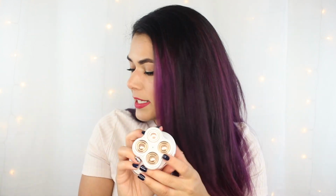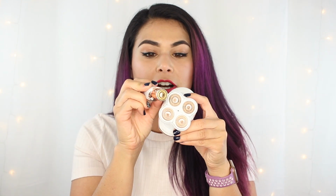The Flawless Legs, this one is the more expensive one of the 3, and I get a lot of questions about this. I do still use this, and I actually talked about it in a recent Instagram story, but obviously those expire. So this is basically like 4 of these heads put together so that you can tackle a larger area such as your legs, and I do still use this.